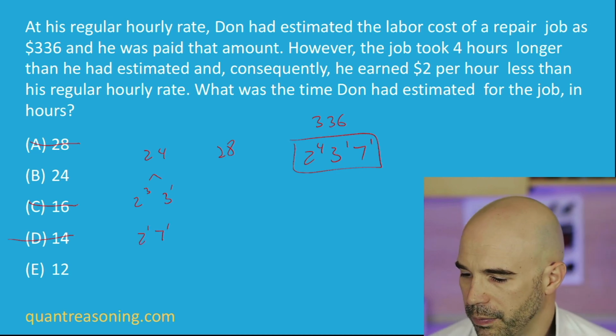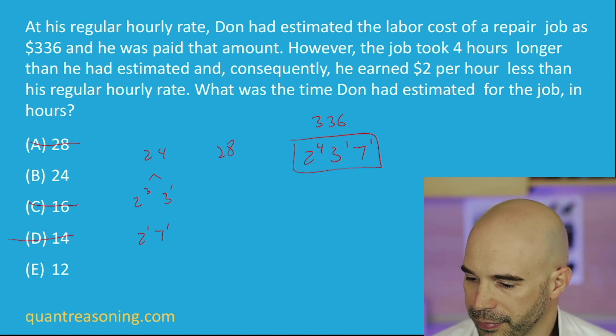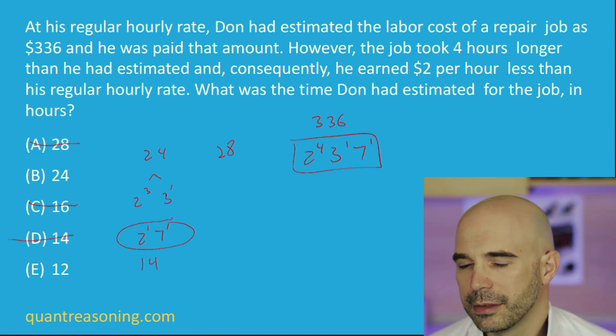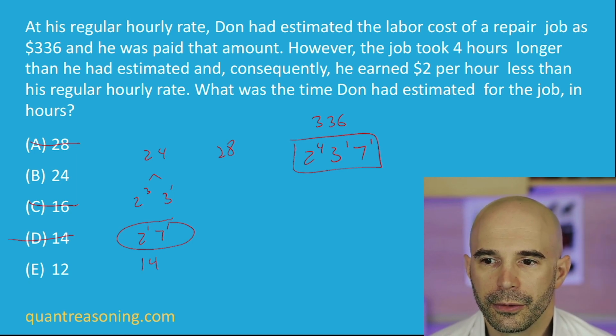Do you see how I'm doing that? I'm comparing the prime box of 24 to the prime box of 336, and I'm wondering, well, what are the remaining primes that haven't been accounted for yet? Now, 2 to the 1, 7 to the 1, that's 14. So this is a very quick way to discover that 336 divided by 24 is 14.